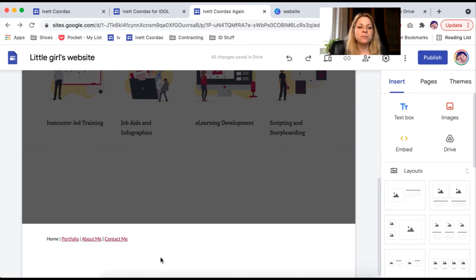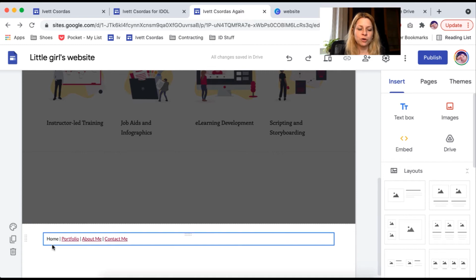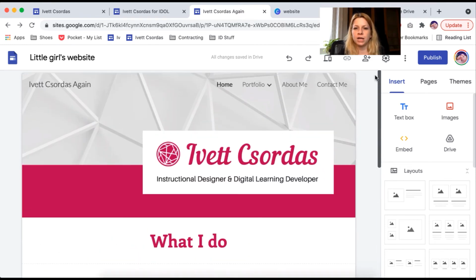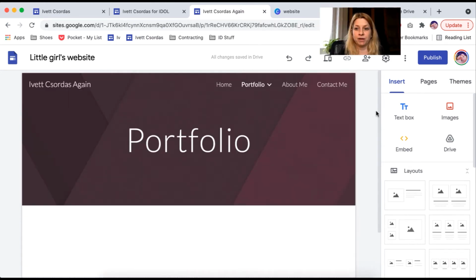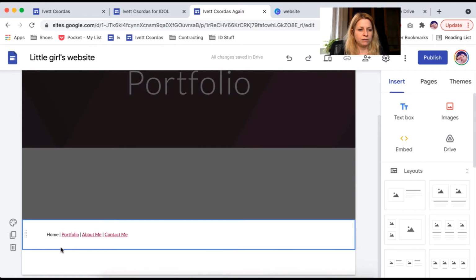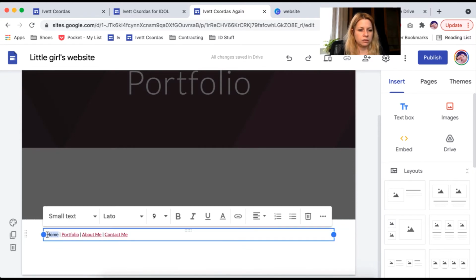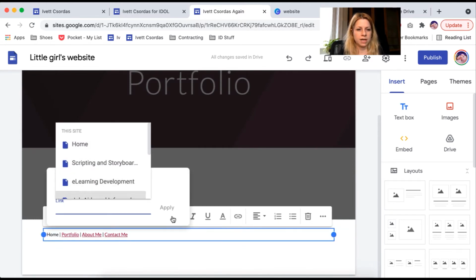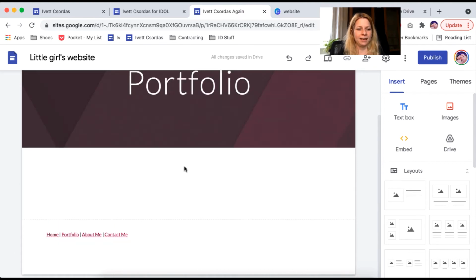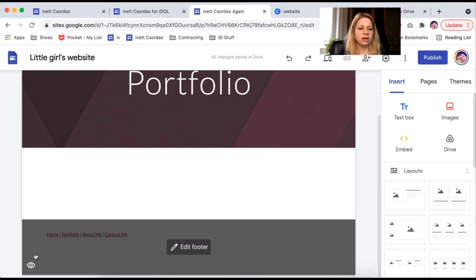Now, the reason why I'm not able to edit the home is because it looks for links that are not on your current page. But I'll show you, once we go here, or anywhere really, outside, then we will be able to do that. So, edit footer, and now it appears, you see? Cool.